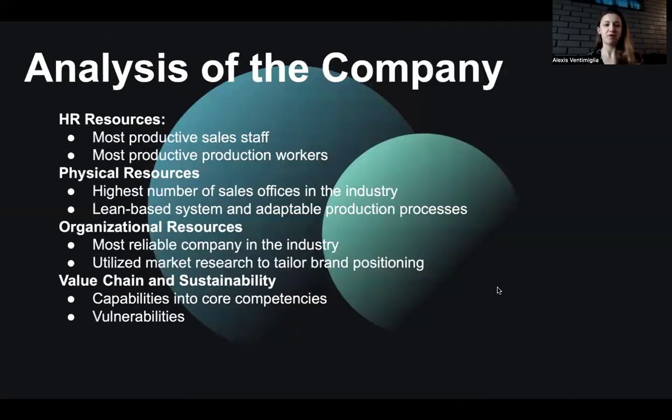Thank you, Elliot. So now I'll be providing an overview analysis of the company itself, starting with HR resources. Titan Tech was awarded the most productive sales staff in the industry. In regions like NORAM, Latin America, and Europe, our productivity rates are exceptionally high, and that's largely driven by the competitive compensation packages that attracted and retained our top talent in the industry. Even in MEA and APAC, where we offer slightly lower salaries, our sales team still performed strongly, even though it wasn't the best in the industry.